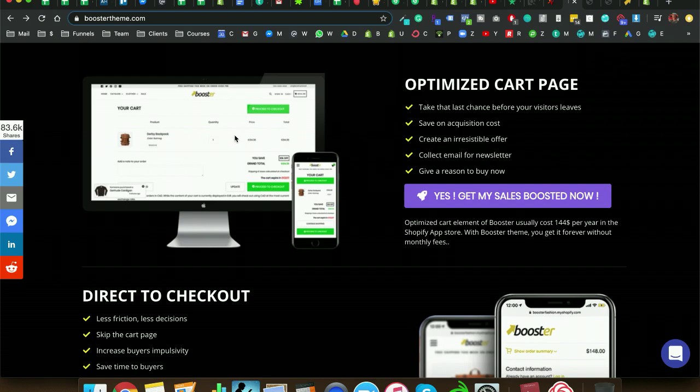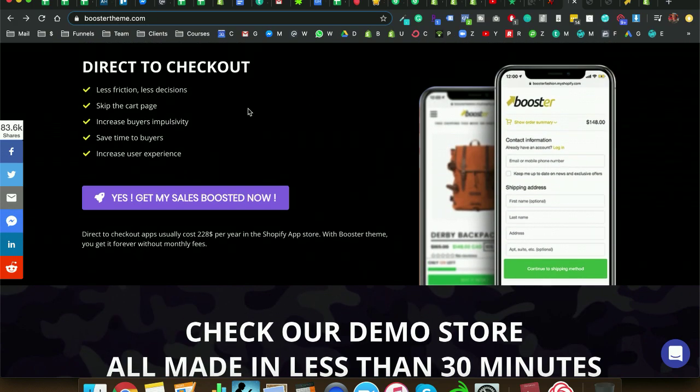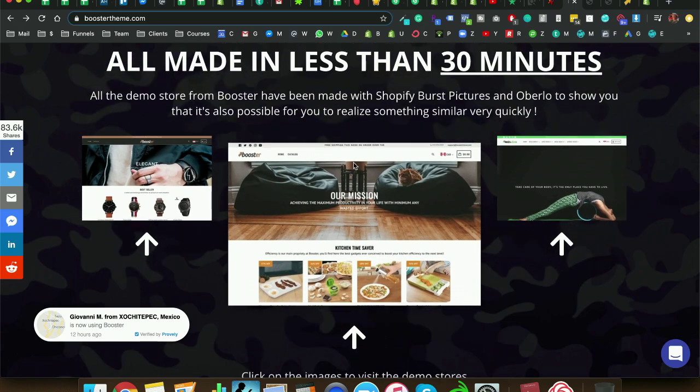It's got a really well optimized cart page, and this is important for conversions on mobile and desktop. It also has a direct checkout feature built into the theme, so it's really easy to use. If you have bundle packages, anything you don't think will be bought with anything else, or you just have a one product page website, you can have it sent directly to the checkout. Okay, and here's the demo store.